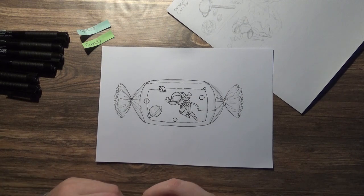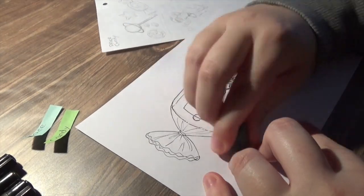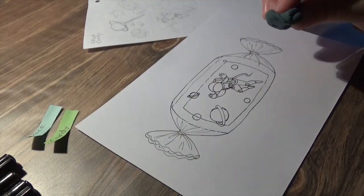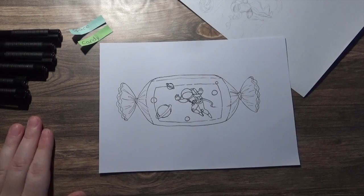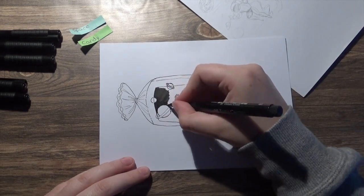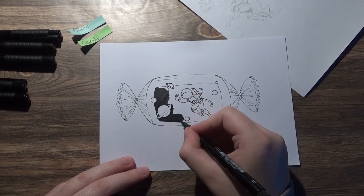If you don't know what Inktober is, during the whole month of October, you can get yourself a prompt list and draw a picture every day in ink. Yeah, that's kind of important in Inktober, to do that in ink.